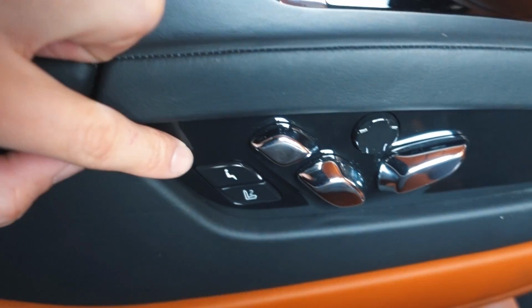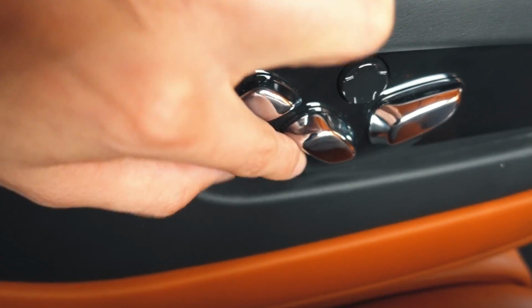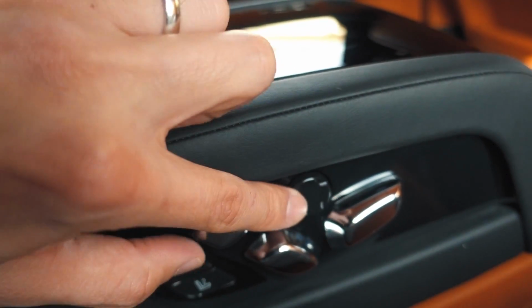There's even more. So back here, you can control your seats too at the same time, and you can store memory seats. So right here, you move the top part of your seat, the back part of your seat, and the bottom part of your seat, as you can tell, and also lumbar supports right here. But if that's not enough for you guys, and you want a little bit more, because you know every other fancy car now has electric seats on the back.